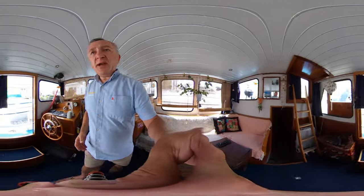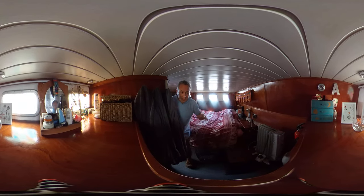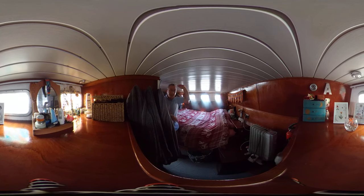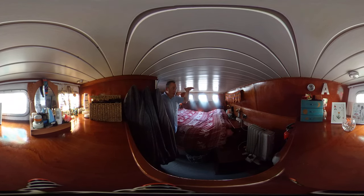So we'll go down these steps here to the aft cabin, which is a bit of a feature on this boat, as you can see. So there we go. The reason the aft deck, or the flying deck, is so high is because we've got this cabin underneath. Now, I'm 5'9", and I'm just touching the deckhead here with the top of my head if I stand up straight, so that gives you an idea.